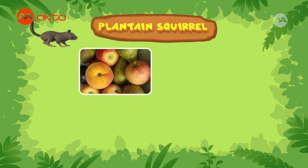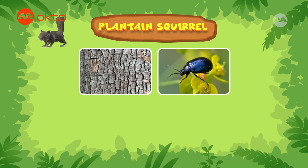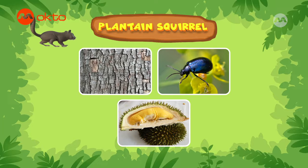Squirrels eat fruit, seeds, leaves, bark, and insects. They've even been seen eating exotic fruits like the durian.